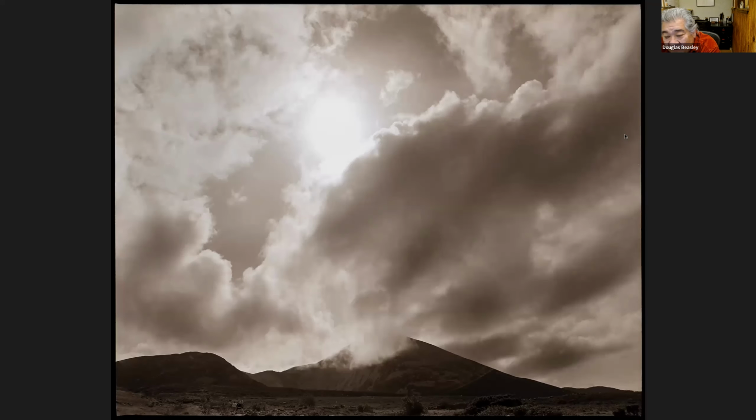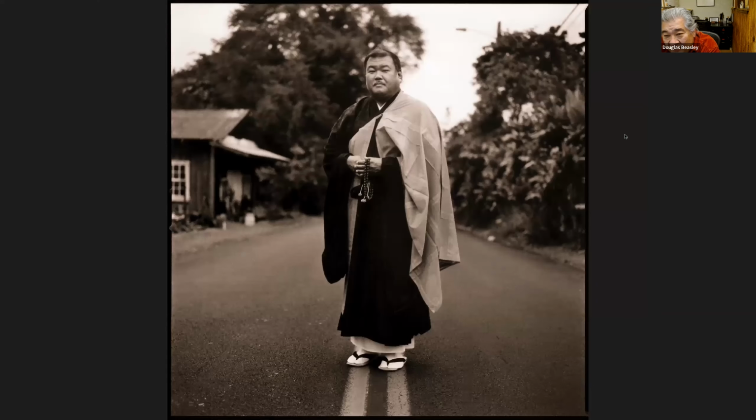No, that's back to Ireland. And now we're in Hawaii. I had an exhibit there at a gallery on the Big Island, and they brought in this Zen priest to bless the gallery before the opening. And I thought that was wonderful to have a blessing.